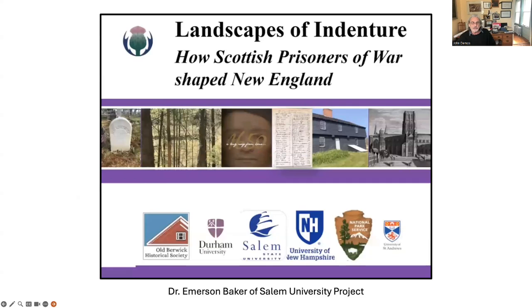I'll be talking about the Scots prisoners. I have my map that I perfected. I put a lot more work into it. I've got it pretty well done. We, the Old Berwick Historical Society, are part of a coalition that Dr. Emerson Baker of Salem University in Massachusetts is putting together to look for the Scots prisoners' home sites and grave sites in Maine and New Hampshire.